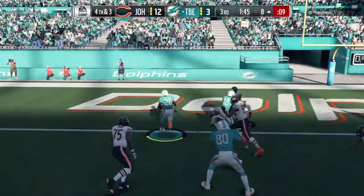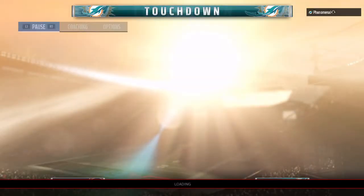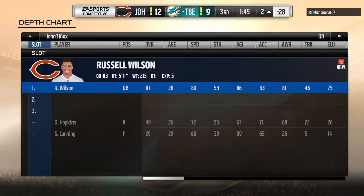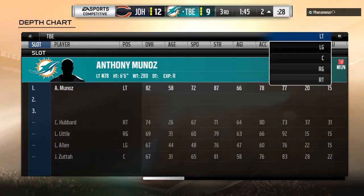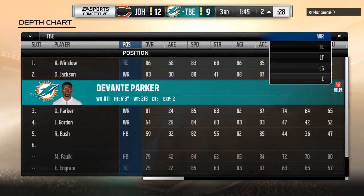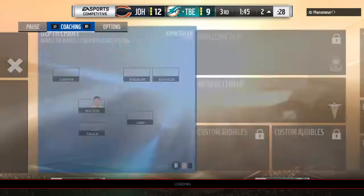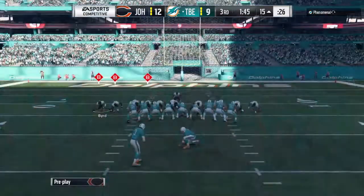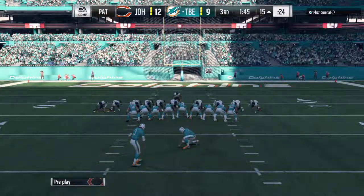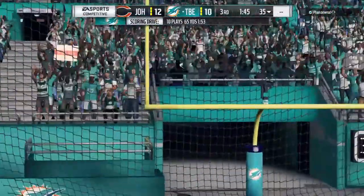They'll run it now out of the gun. And he will take it in for a Dolphins touchdown. A great play there. An 8-yard touchdown run. And the Dolphins have got it back to a 1-score game. And the lead is down to 2.